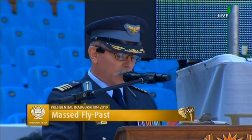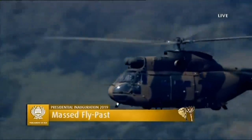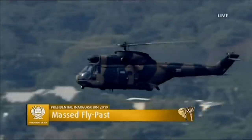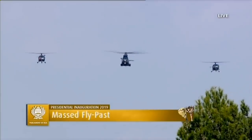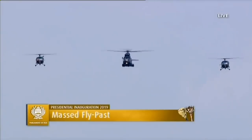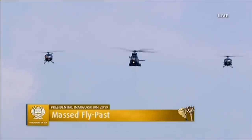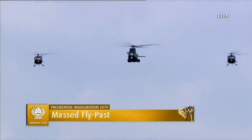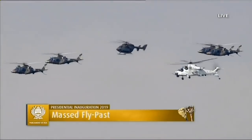The Augusta A109 and the BK117 helicopters are both light utility helicopters used for reconnaissance, airborne command and control, trooping, search and rescue, and humanitarian assistance. The Oryx is the SAAF's medium utility helicopter, also intended to be utilized for reconnaissance, airborne command and control when required, trooping, search and rescue, casualty evacuations, firefighting, and humanitarian assistance, as displayed recently in the flood reliefs in our neighboring Malawi and Mozambique.